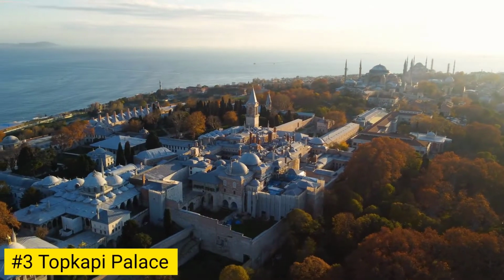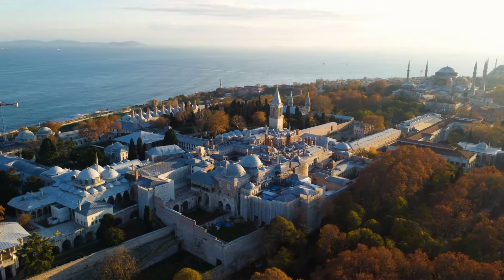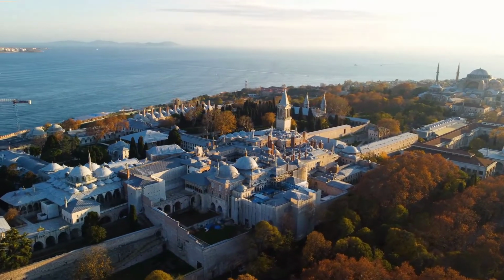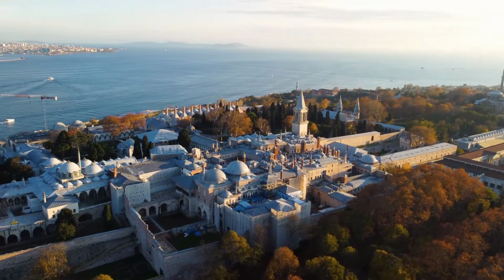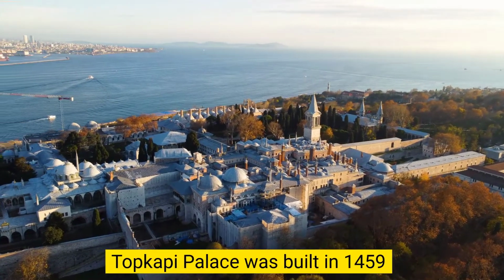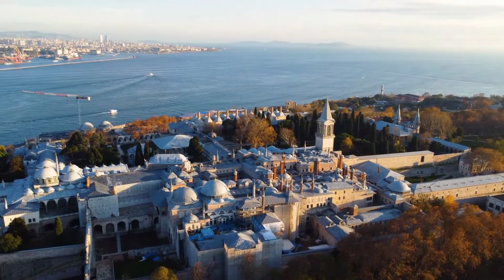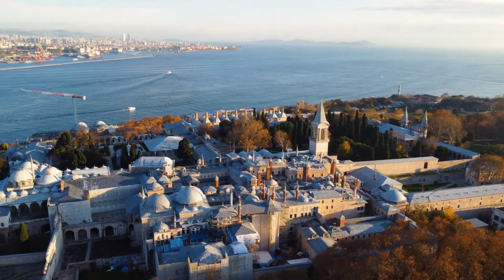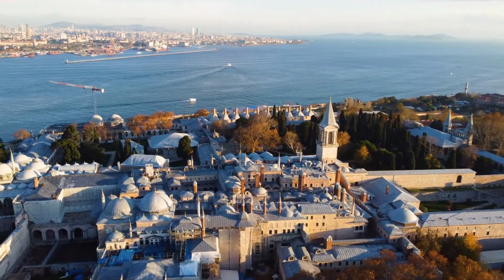Number 3. Topkapi Palace. The Topkapi Palace, Cannon Gate Palace, or the Seraglio, is a large museum in the east of the Fatih district of Istanbul in Turkey. Topkapi Palace served as the main residence and administrative headquarters of the Ottoman sultans in the 15th and 16th centuries. 6 years after the conquest of Constantinople, Sultan Mehmed the Conqueror ordered construction, which began in 1459.